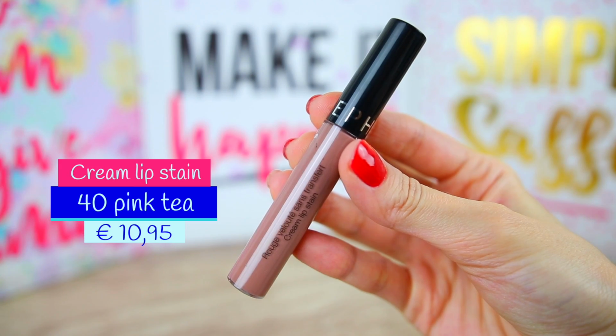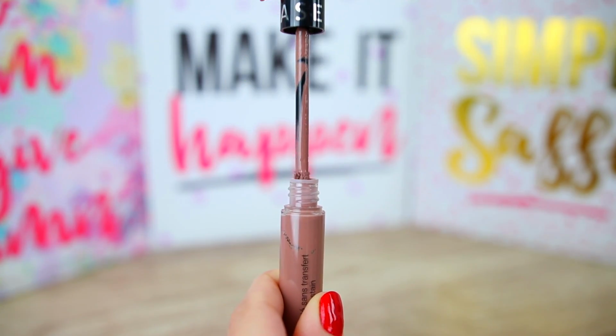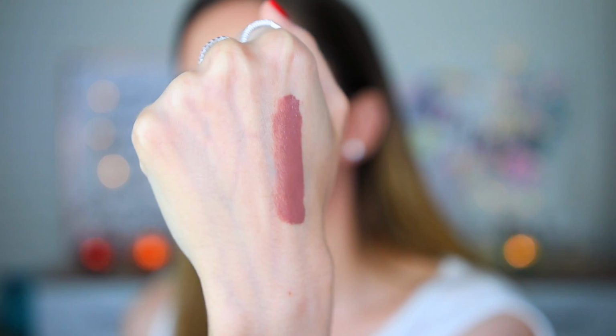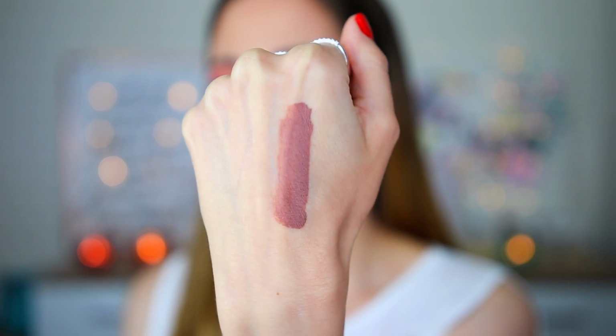We have here the cream lip stain in the shade 40 Pink Tea. It is made in Italy and we have 5 milliliters of product. Let's see the color. It has a very light, sweet chemical scent. It's not overwhelming. I actually like the lip color. It is a grey-brown lip shade. It is cool toned and I'm going to let it dry for a couple of minutes. About the liquid lipstick, it is completely dry now. It is a little bit sticky and we can see that it has a matte finish.